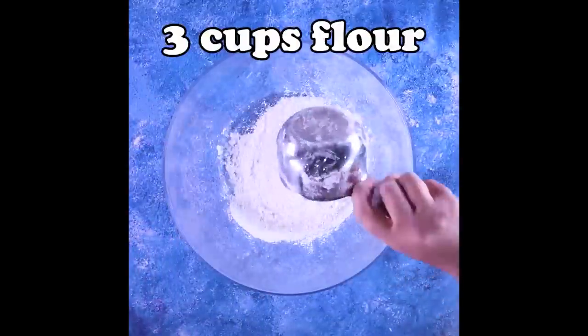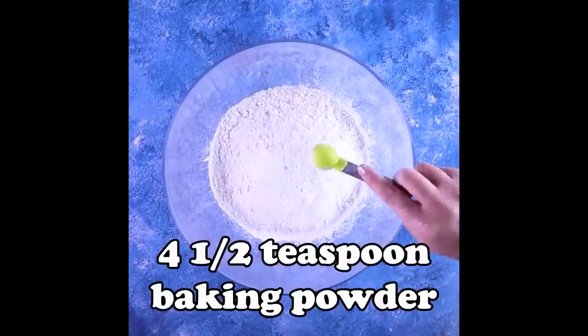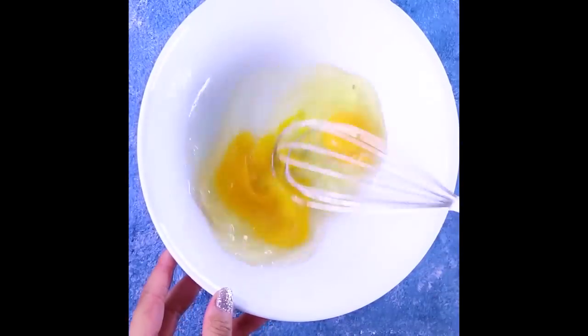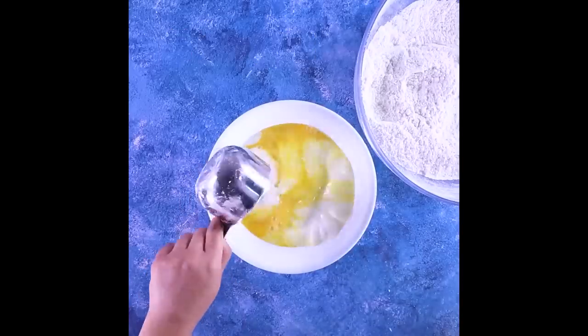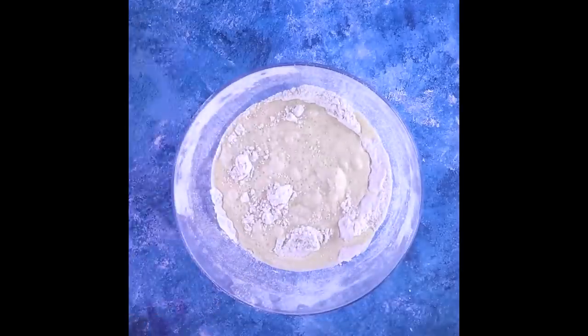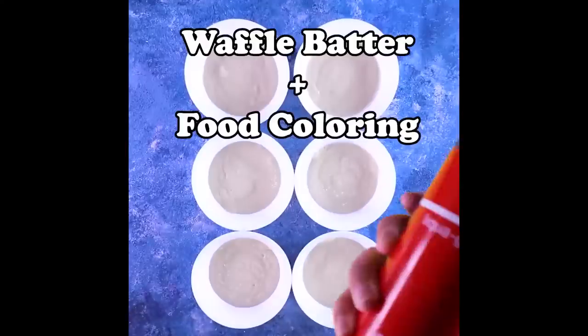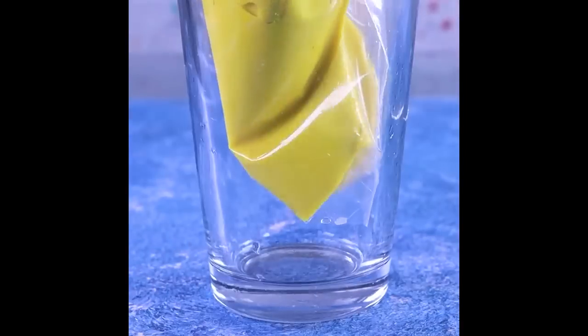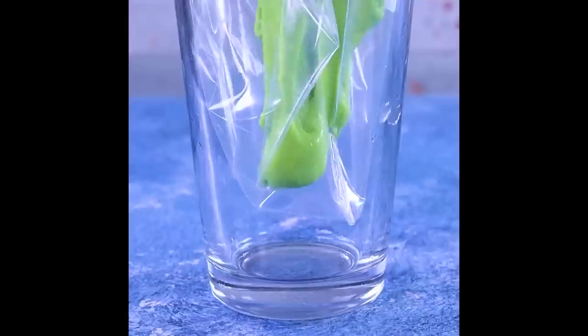Instead of cake, how about waffles? First, add all of the dry ingredients together. Don't forget to sift it to remove the lumps. Stir it up. Now, it's time for the wet ingredients. Make sure to whisk up the eggs before adding all of the other wet ingredients. Now add the wet to the dry, and then mix. Separate the batches with different colors. Then put the batter into resealable plastic bags.